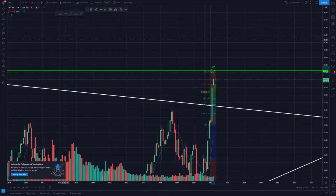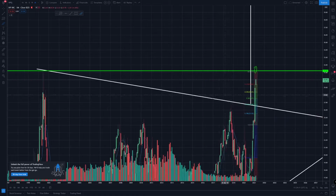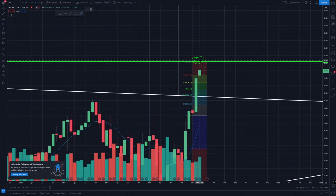If we go out to the monthly time frame and zoom out, you can see that this was the other all-time high back in June of 2000. So I'm wondering if we get a little correction, maybe something like that, or maybe something down to this trend line. If we get a small correction like this, it might not be worth it to take profits, but if we can get a correction down to this trend line, it might be worth it.